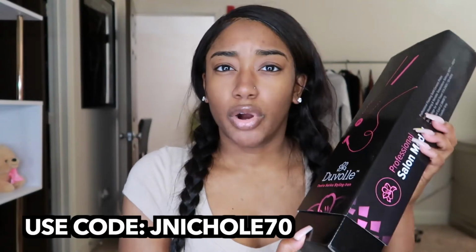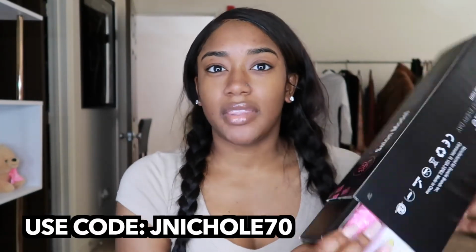And I believe they have a curling one, they have a small one and then they have a bigger one. So you just open it up like this. It is pink, just looks like this. So I'm gonna plug this up and we're gonna do my hair first and then I'll get into my makeup.